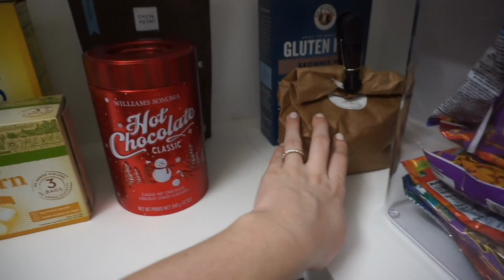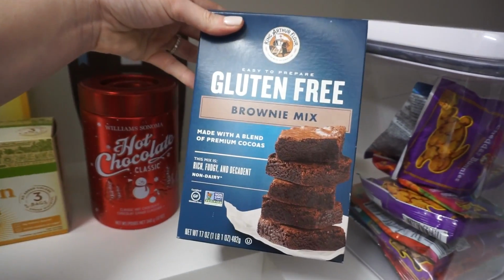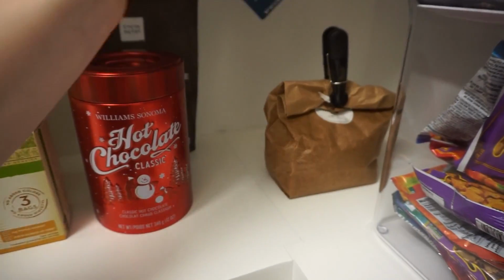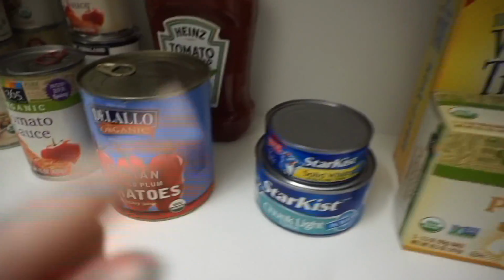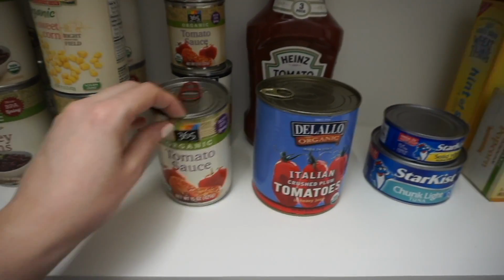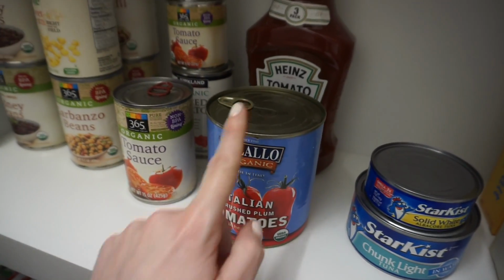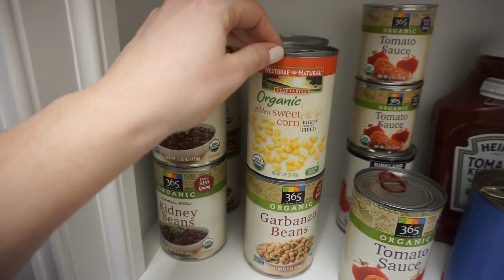I have some more nuts in here. These are the best brownies that you'll ever eat. I like these. I prefer these over the Ghirardelli ones, and these are gluten-free. So anyways, hot chocolate, popcorn, wheat thins, tuna fish, and then over here I can have like a little tomato section, tomato sauce. I find that I use tomato sauce more than anything else. And then these crushed tomatoes. I have all of my canned beans and vegetables here.